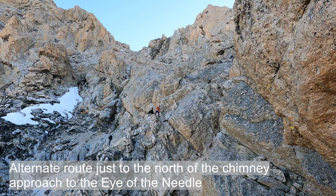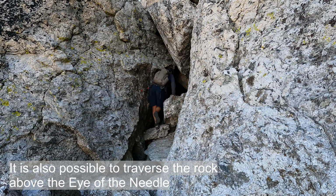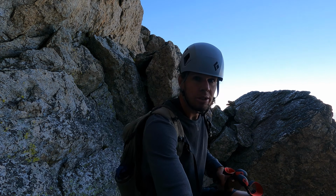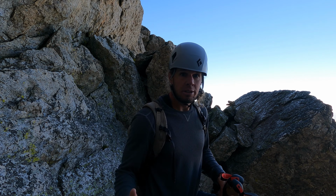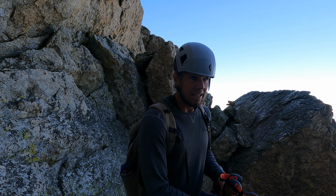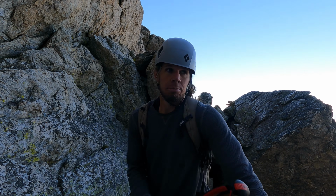Generally entering the chimney, I think it's best to stay on the left side of it. And then I think we loop to the right at the top. My intuition was correct. Up the left side of the chimney, loop around to the right, back to the left again, and you can pass through the eye of the needle. Again, it's not completely necessary that you go that direction. But at this point, we're about 12,500 feet, and we're on the left side of the ridge.